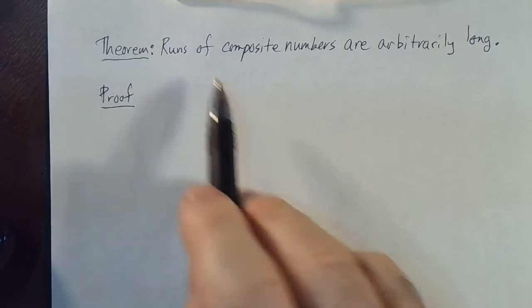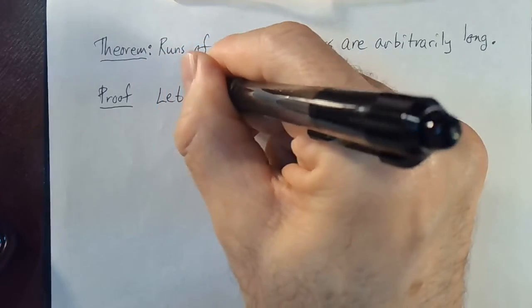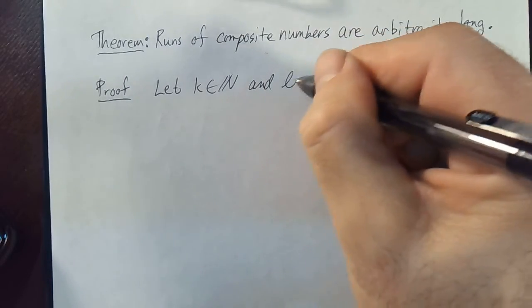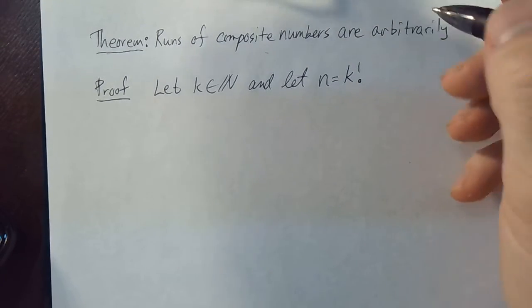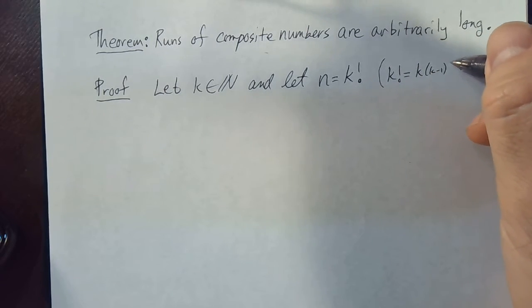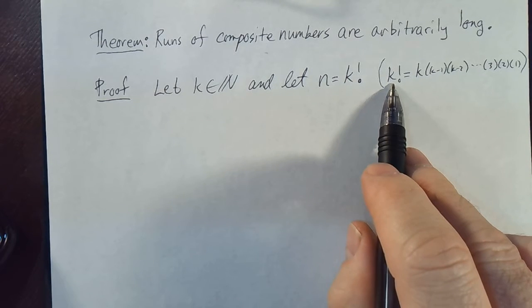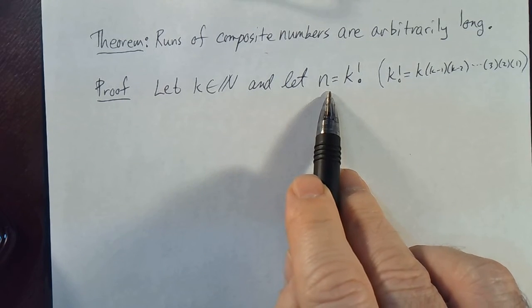Okay, I've rambled on enough about this. Runs of composite numbers are arbitrarily long. Proof. Let k be a natural number and let n equal k factorial. I'll go ahead and remind us what k factorial is. K factorial is k times k minus 1 times k minus 2 all the way down to 3, 2, 1. So it's the product of the first k natural numbers. So let k be a natural number and let n be k factorial.